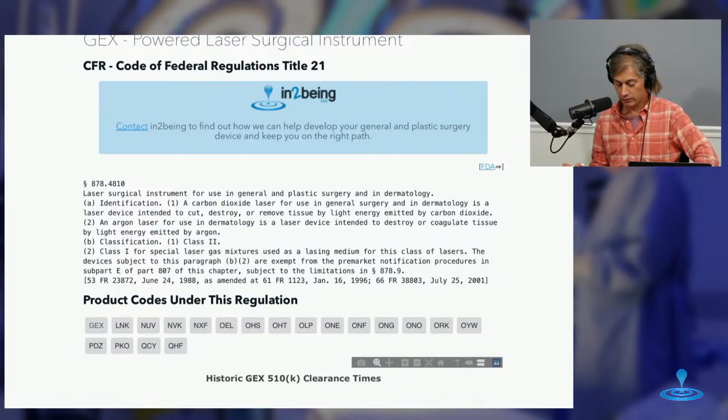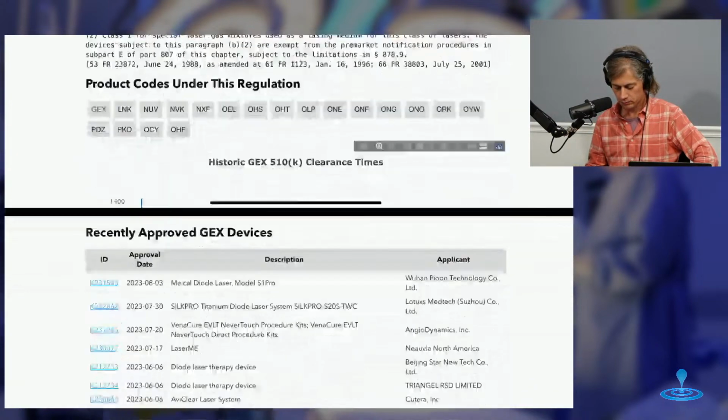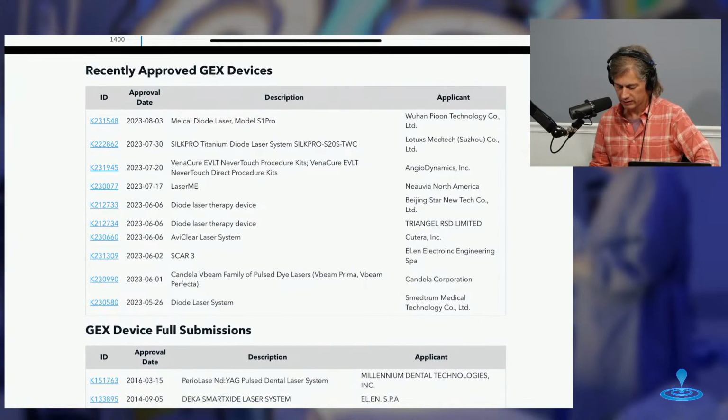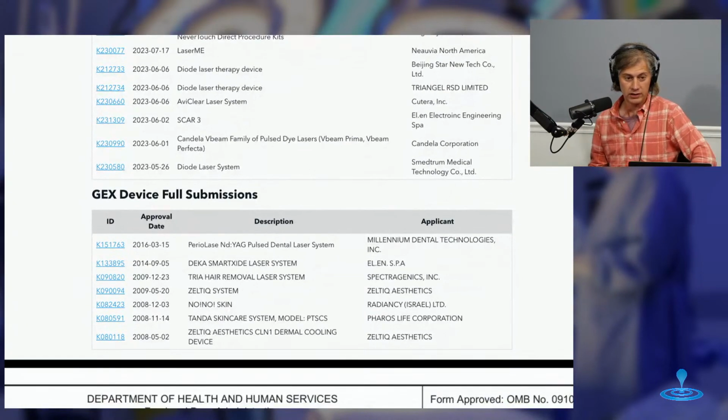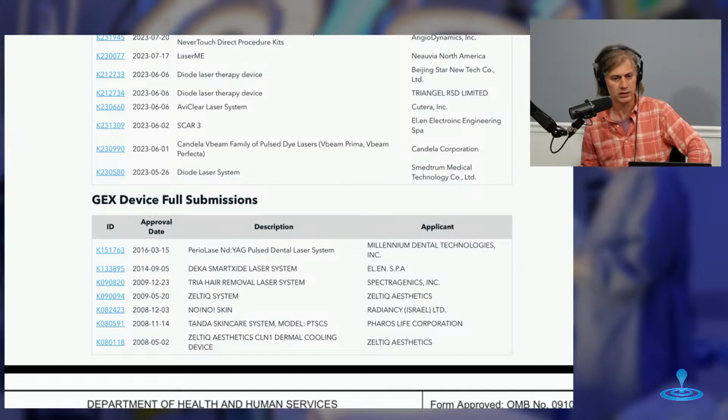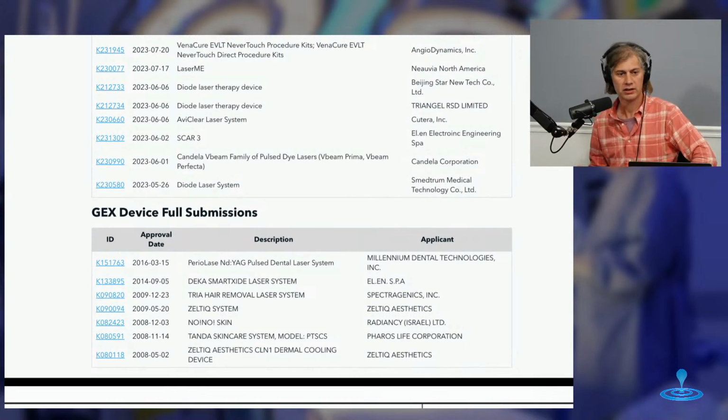It's a Class 2 device. Looks like there's some exemptions for that where it could be a Class 1 device. And devices are cleared all the time under product codes like GEX. They're not strictly for tattoo removal. Some are for hair removal, for example, or a pulsed dental laser system, or a dermal cooling device. All of these cleared under the GEX product code. So there's definitely a basis for these things getting cleared as medical devices.